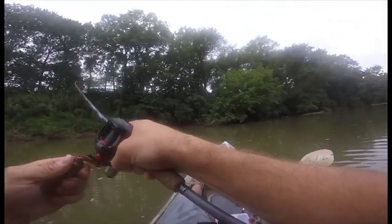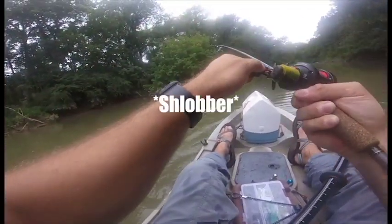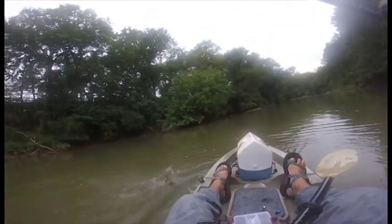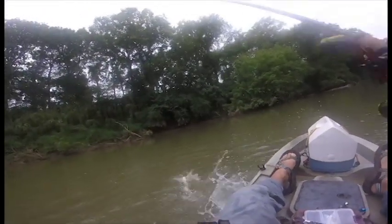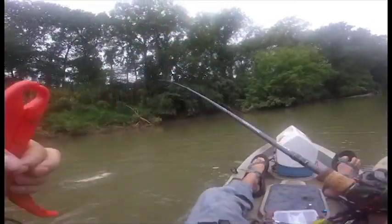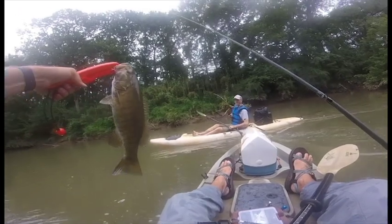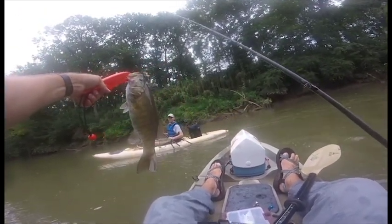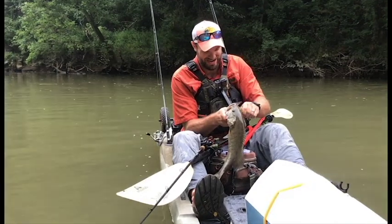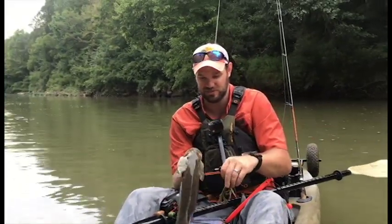Oh, it's a good one. Oh my gosh, it's a slobber. Dude, this is the biggest smallie. The biggest one I've seen. This thing is a toad. Oh my gosh. Don't come off, don't come off. Are you guys seeing this? Guys, this is a PB right here, man. This is the biggest smallmouth. I cannot believe this. On a jig, one of those things that he struck it and I knew he had it. And dude, it just went straight flat.